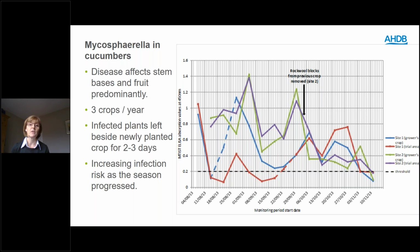But what we discovered was that what growers were doing, when they were planting the new crop, was they often took the old plant off the rock wool block that the plants are grown on and left the base of it just sitting in the alleyway between the rows of plants. And those could often be sitting there for at least 2 to 3 days, and sometimes up to 6 or 7 days.